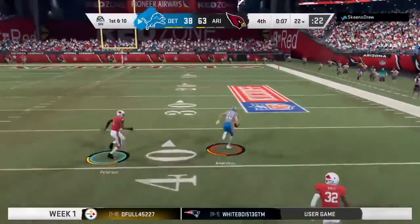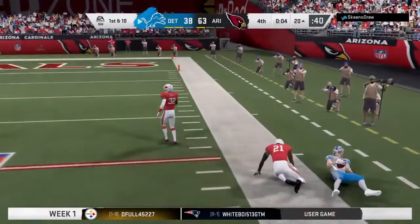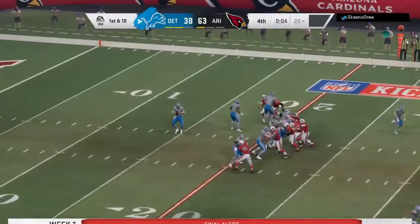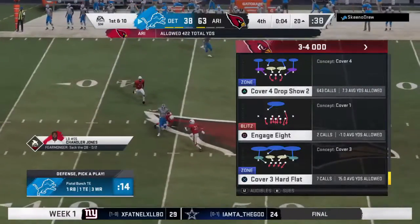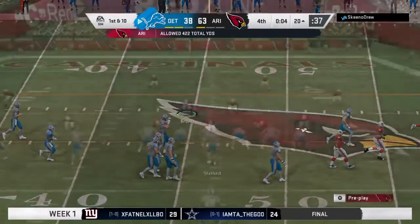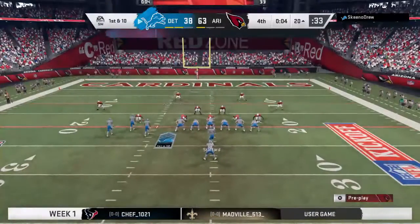Danny Amendola, he's going to go. He's at the 30. A big play there on the catch and run. 58 yards. A gain of 58 yards. So the field flips here as they'll go to work at the 20 now on 1st and 10.